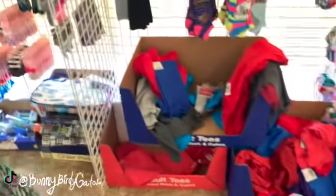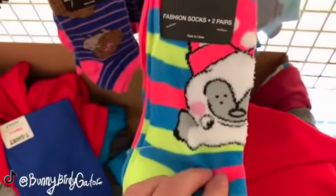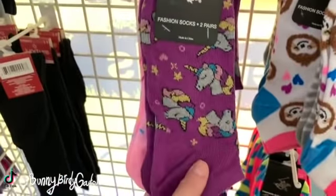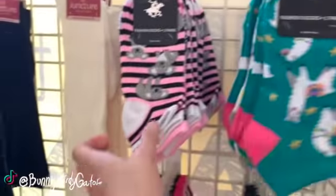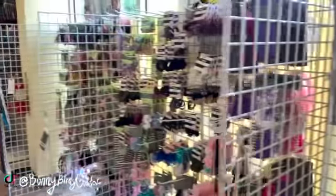Wow, these feel really nice. I'm definitely gonna have to remember to look through these. Oh, these are new. Also these. All of these socks are brand new. Beverly Hills Polo Club is the brand. Not to be confused with Ralph Lauren. Same kind of logo though.